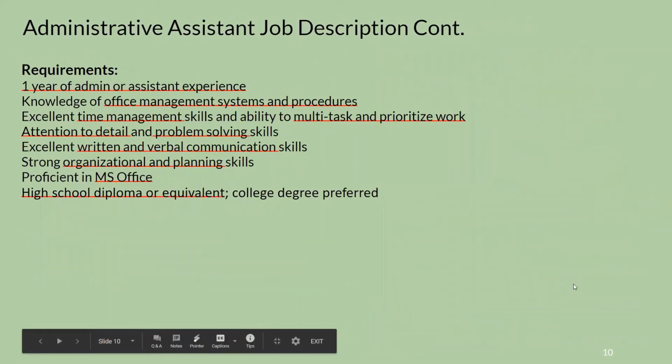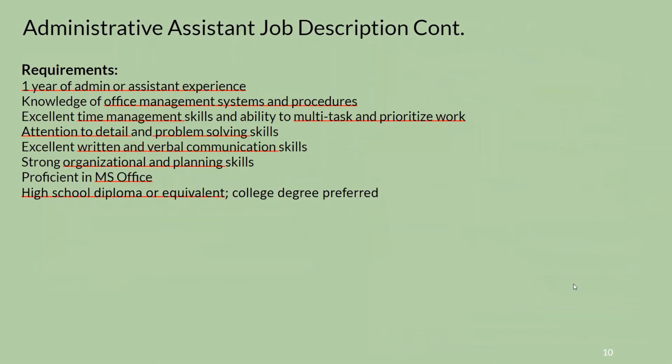Last, we highlighted the requirements in red because those are extremely important to that job description. Because if you don't meet those requirements, you're going to get kicked out, especially by that ATS system. So we highlighted the 1 year of admin experience required, knowledge of office management systems, time management, attention to detail. They talk about Microsoft Office again, as well as always, there's typically an education requirement, which this one is high school diploma or equivalent, and then just college preferred.